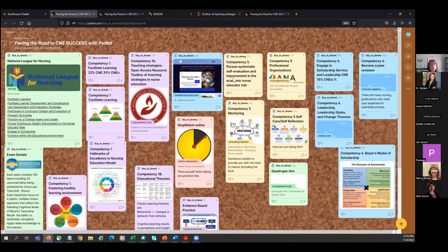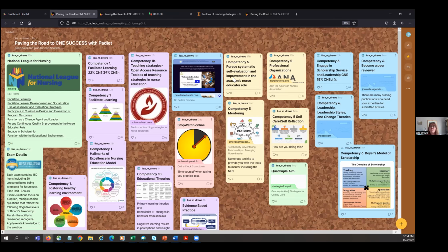I have the leadership styles, the different change theories, things that we can all do. You can all become peer reviewers for scholarly journals. Boyer's model is one of the models that has been most used in academic evaluation, and that speaks to teaching, discovery, integration, and application. And again, all of these things are things that you already do.